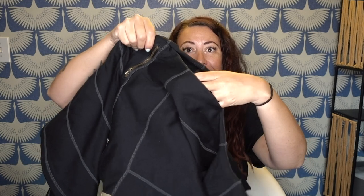Oh no. Well, I grabbed the wrong zipper. That's the side zip to get into the dress. There are these pockets on the front though, and they zip. And I love a zipper pocket because things fall out of your pocket, like chapsticks.